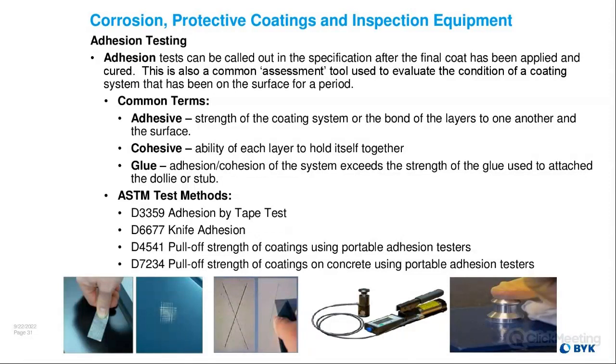A lot of coating consultants working for the owner will go out there and test adhesion at different spots and say, yeah, you've got to replace this, or no, you know what, just clean it, rough it up, and overcoat it. So some common terms when talking about adhesion. Adhesive, it's the strength of the coating system or the bond of the layers to one another and the surface. So that's when it pulls off of the substrate.